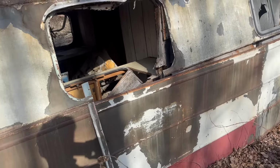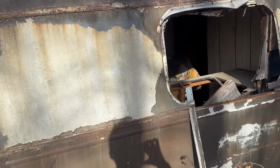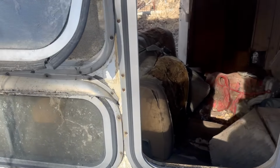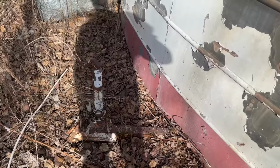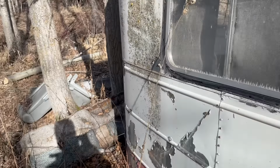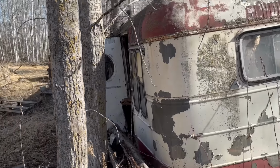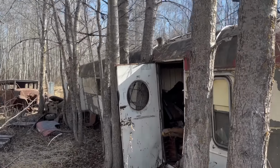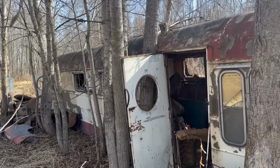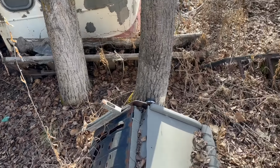I don't know what this thing is. It looks like a converted bus. There's an engine inside of it. Oh no, it's actually just a pull behind camper. It's huge. It is absolutely massive, this thing. With the portals on it. Stovepipe. Oh, I heard a noise.